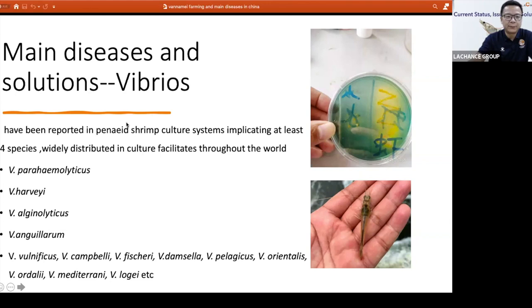Okay, the following part is about the main diseases. I think in the past 10 years, especially in Asia, from India, from China to Thailand, also Vietnam and Indonesia, the main producers in Asia are facing a lot of diseases. So today I'm just going to highlight 3 main diseases. Okay, the first is Vibrio. I think all over the world is facing the same problem, Vibrio. Even for Avocado, the success rate is the highest in the world, but still has such kind of Vibrio problem.